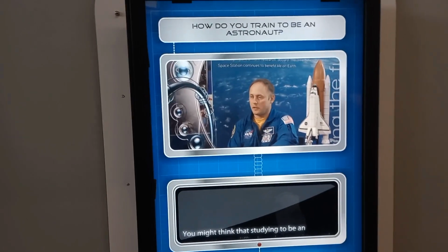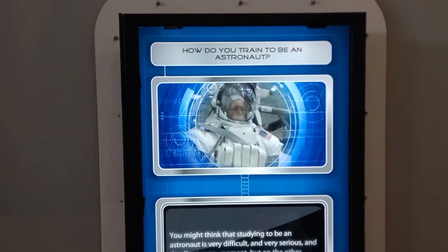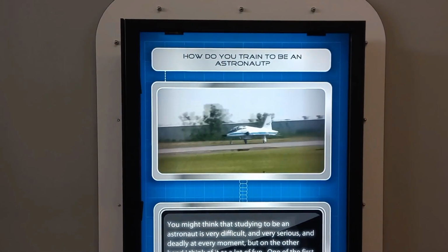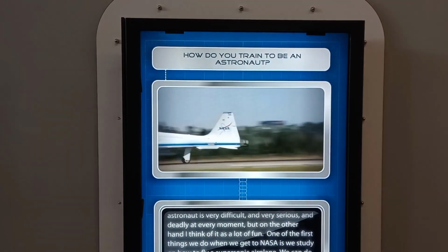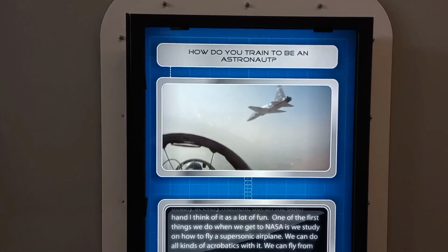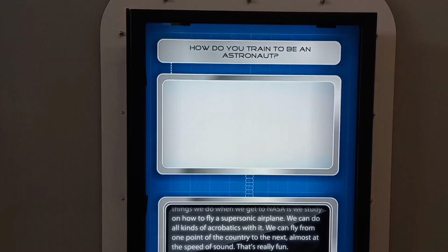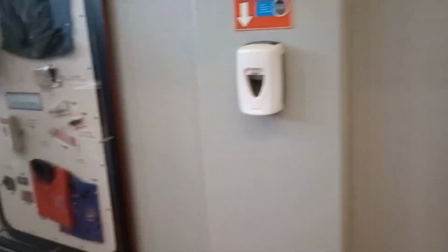You might think that studying to be an astronaut is very difficult, very serious, and deadly at every moment. But on the other hand, I think of it as a lot of fun. One of the first things we do when we get to NASA is we study how to fly a supersonic airplane. We can do all kinds of acrobatics with it. We can fly from one point of the country to the next almost at the speed of sound. That's really fun.